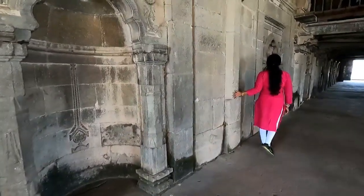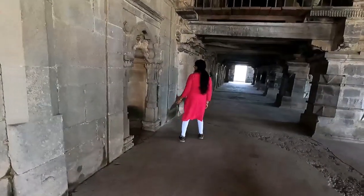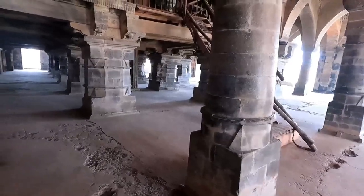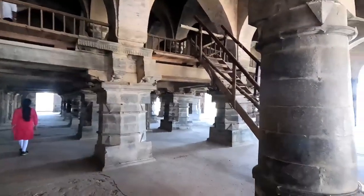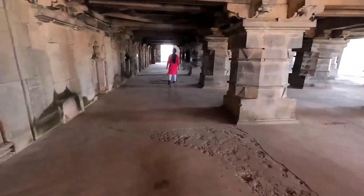This is basically the stone structure, together with brick structure as well. And there lies the first floor of this particular mosque. This stair is closed now. I'll try to find another way.